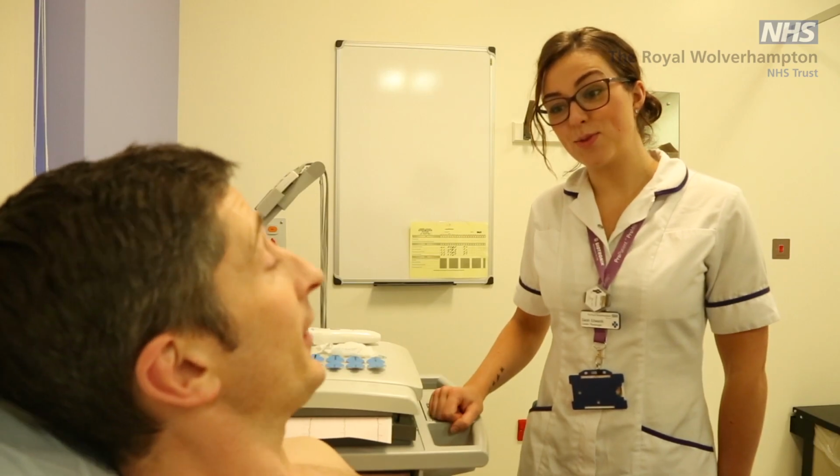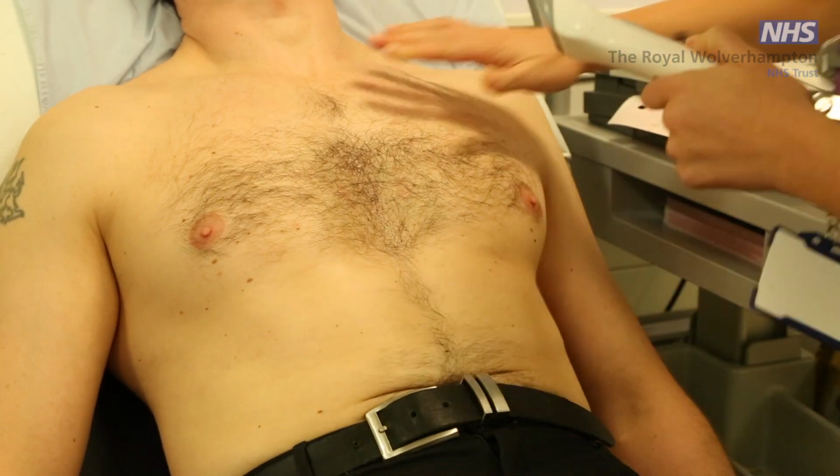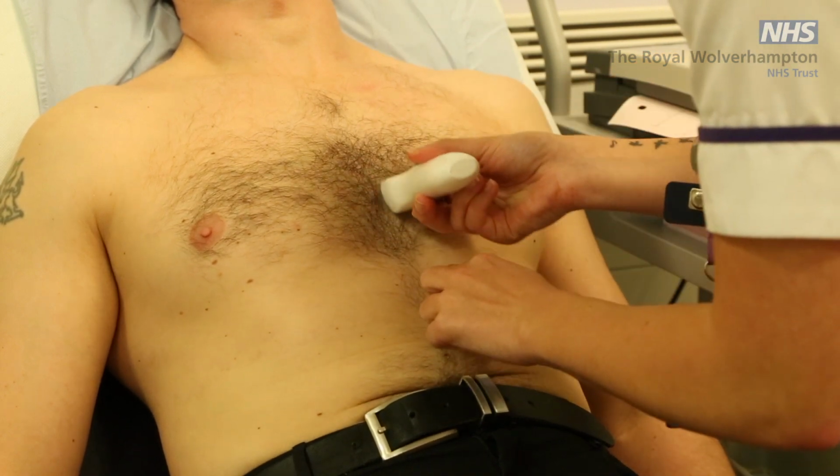Chest hair may need to be removed. Oral consent from the patient should be gained, and an unused razor should be employed and disposed of in a sharps bin immediately afterwards.